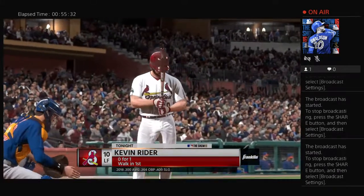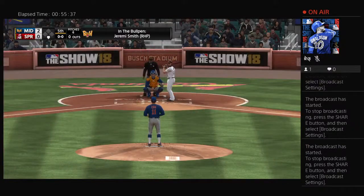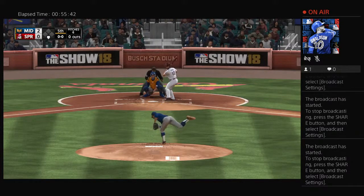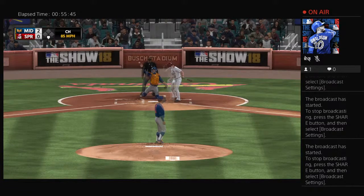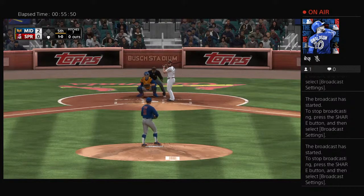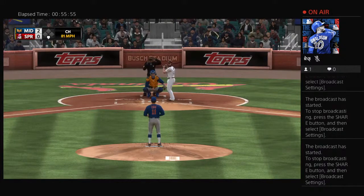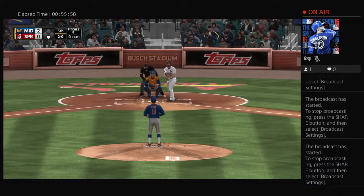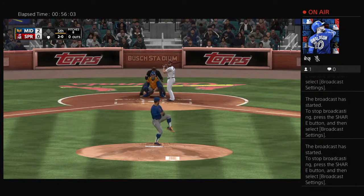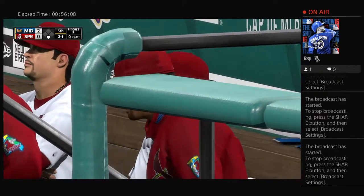Leading off the inning, Kevin Ryder, and they'll need him to get something going here. Left fielder, Kevin Ryder. First pitch on its way. And a ball, 1-0. Changes up on him, but that's in the dirt for a ball. Two-0 count. The pitch is taken. Strike one.